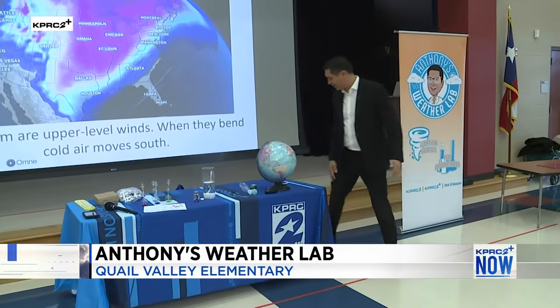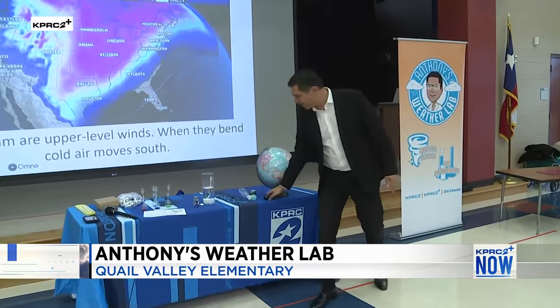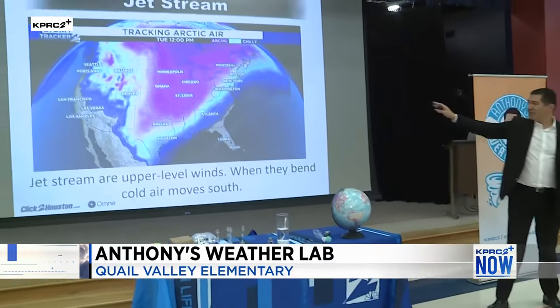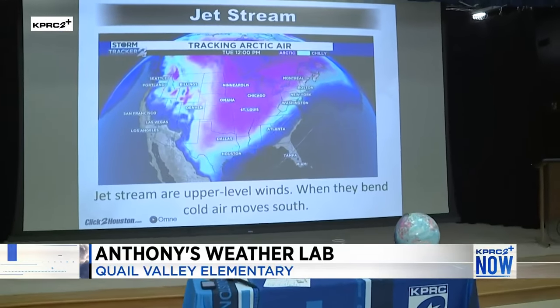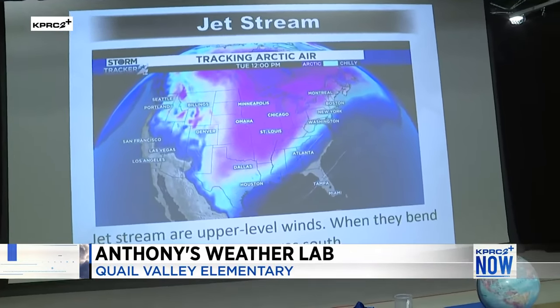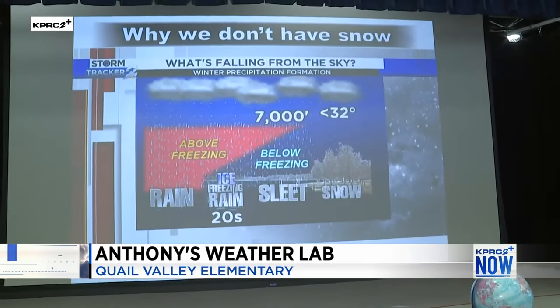I lost my clicker. Oh, here it is. Do you see the bend? Do you see the pink colors? Usually it's up to the north, but on big amplified patterns, as they're called, that cold air moves all the way into southeast Texas.